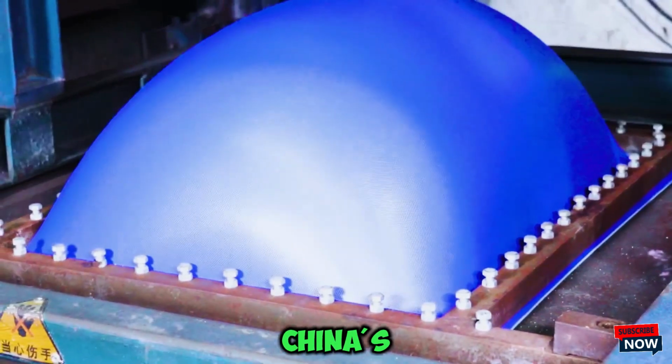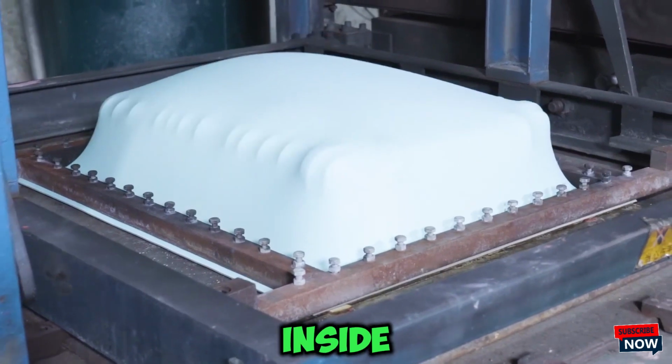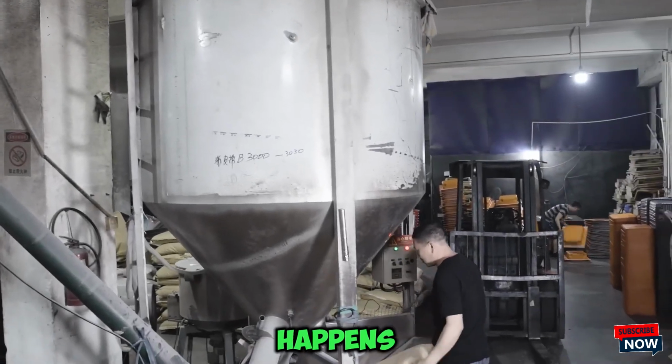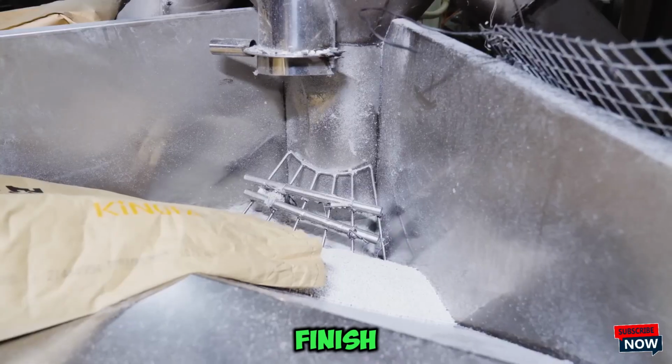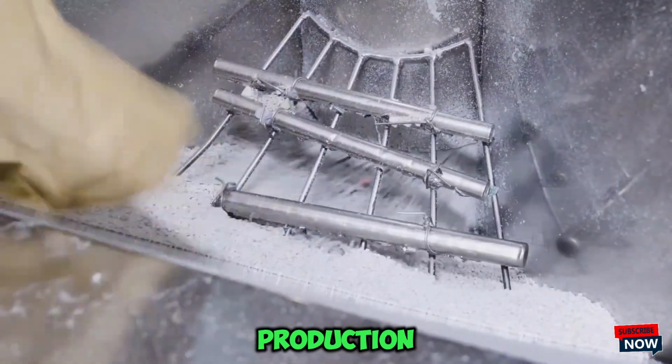Welcome to the heart of China's manufacturing industry. Today, we're taking you inside a bustling factory where spinner luggage is mass-produced. This is where the magic happens. From raw materials to finished products, let's follow the journey of a piece of luggage through the production line.